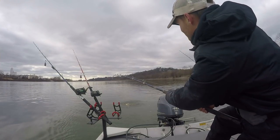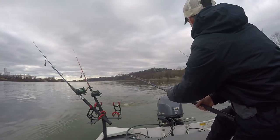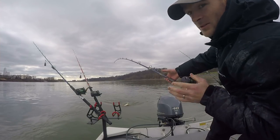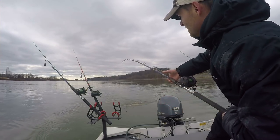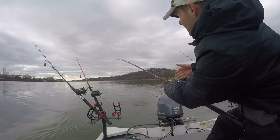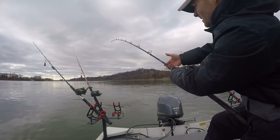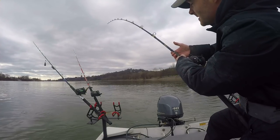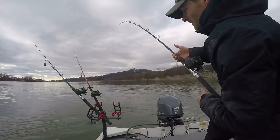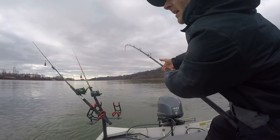Yep, flathead. I thought that's what it was. And you can just see the difference between a blue and a flathead takedown. Flatheads will sometimes have the most subtle bites. But I'll take a flathead during this time of the year. During the winter time, it's not very common.